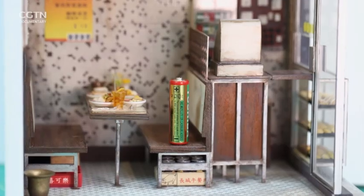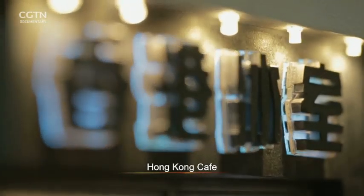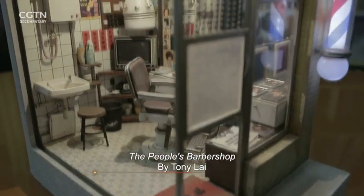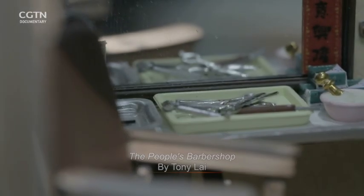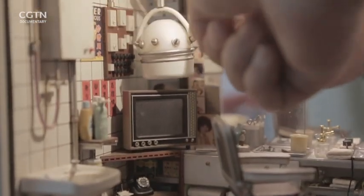Old-fashioned herbal tea shops, popular cafes and cheap barber shops that have disappeared. Every miniature model created by Tony Lai recreates the old Hong Kong hidden behind the modern bustling city, a shared memory of local people.